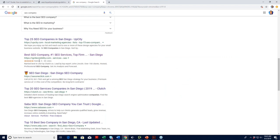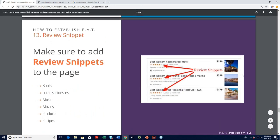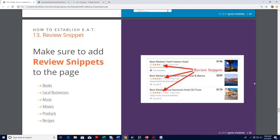As you can see, those reviews definitely make these search results stand out more, and can also increase your click-through rate on those pages. Yeah, I think the statistic is that pages that have that star rating system on them have a 17% higher click-through rate than pages that don't have them.